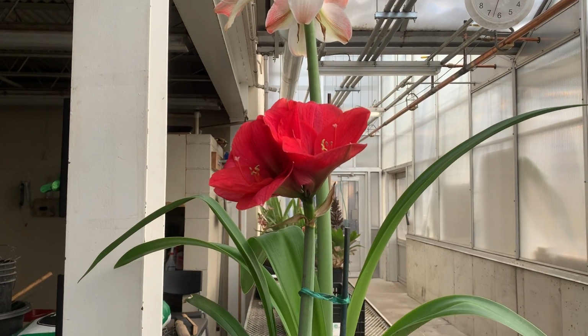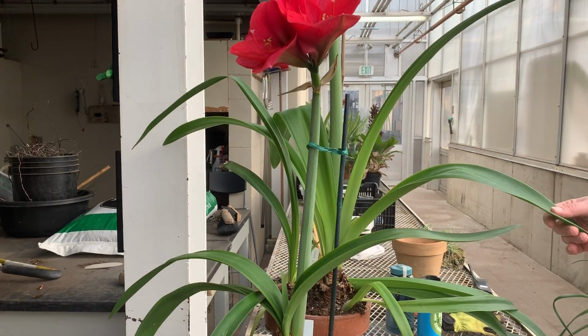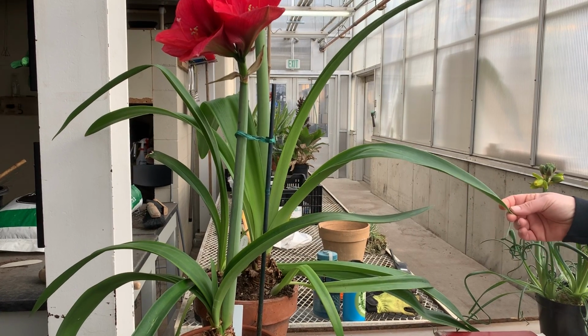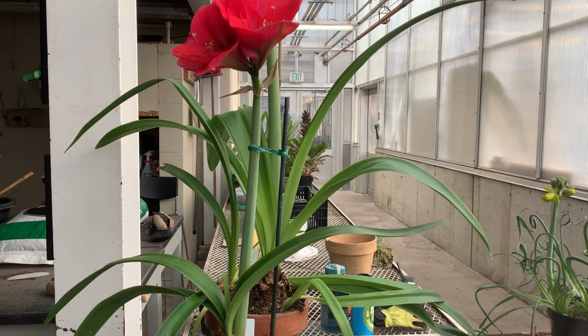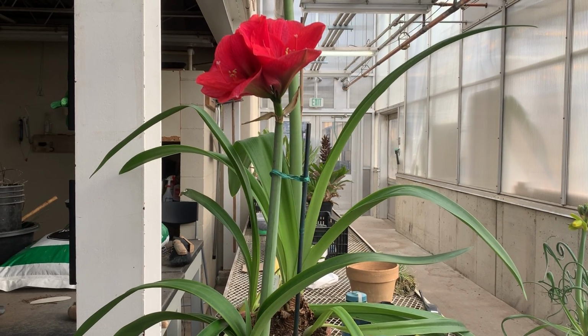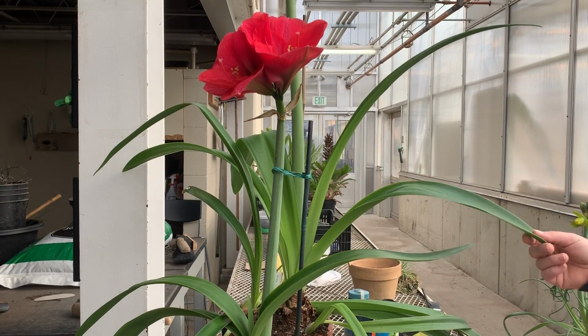So with our amaryllis, we'll grow them all summer. Those leaves are going to photosynthesize and make food for the plant, and that's going to support next year's flower display. So you want to fertilize them and take good care of them during that period of time. So if you have an amaryllis sitting on your windowsill, let it keep growing. Don't start chopping off those leaves just yet.